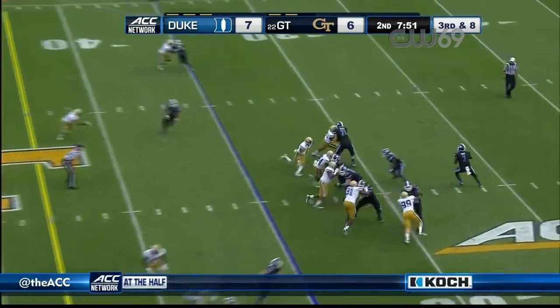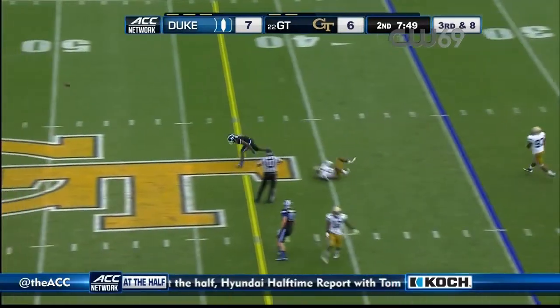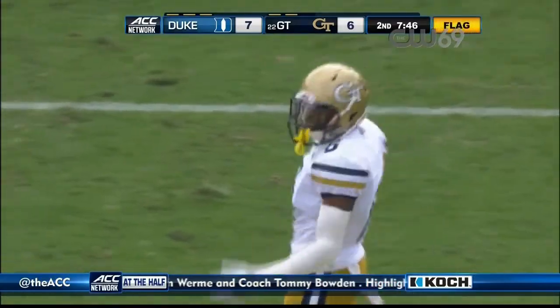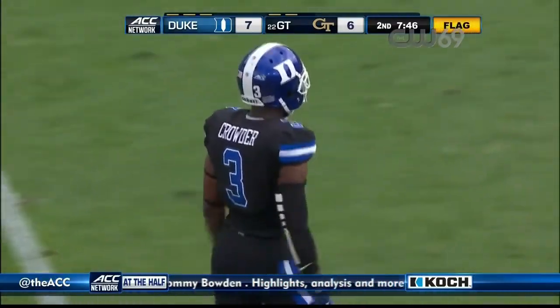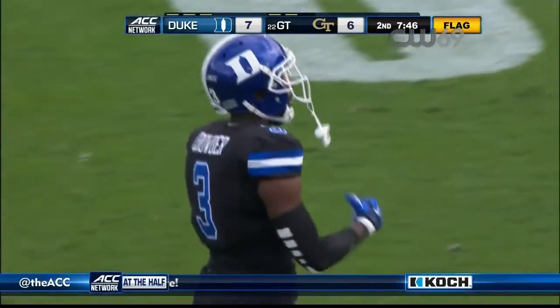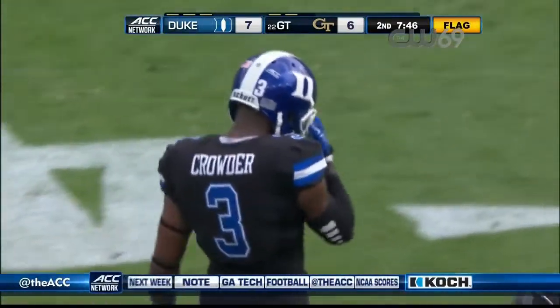Blue Devils need 8. Pressure, incomplete, and a flag comes out. He was riding his back. Boy, they got good pressure. Georgia Tech did, by Isaiah Johnson with the strong safety blitz.